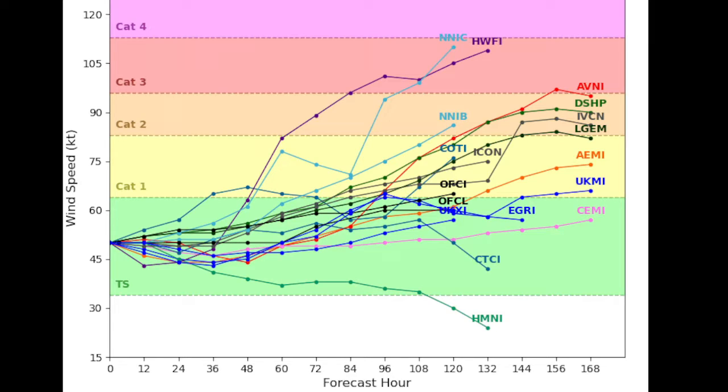Here's the intensity models right now. This is in knots, by the way, the wind speed. You can see some models aren't expecting it to reach hurricane status. Some models are even predicting a major hurricane. Probably going to be on the Cat 2 or 1 side, but it's too early to say if it's going to be a major or not.